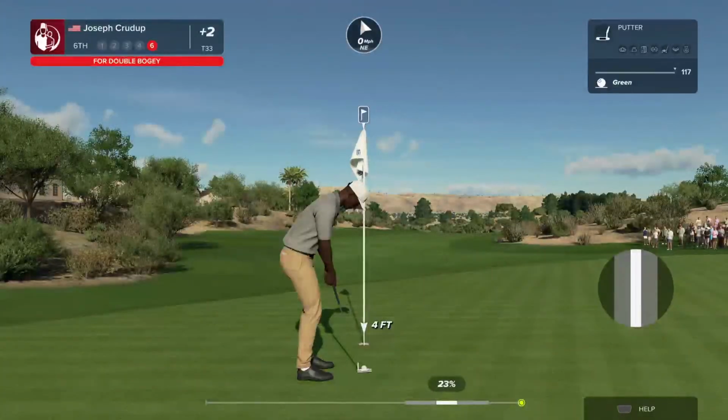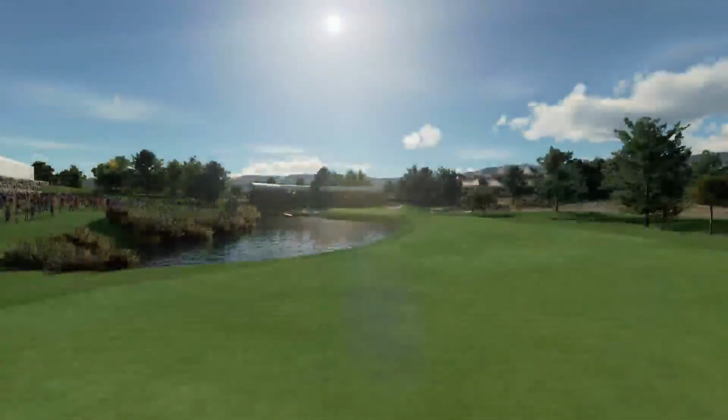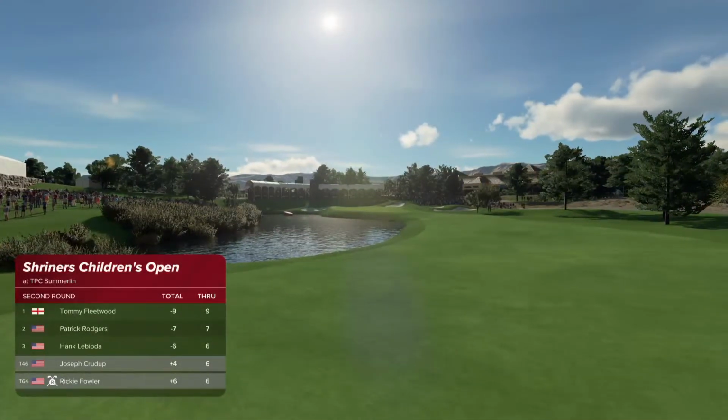Well done. That takes the pressure off the putt. That's a chip to be proud of. Love watching this player around the greens. Tommy Fleetwood currently in the lead.